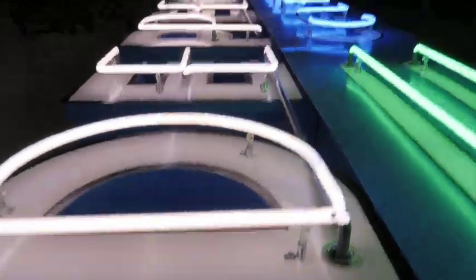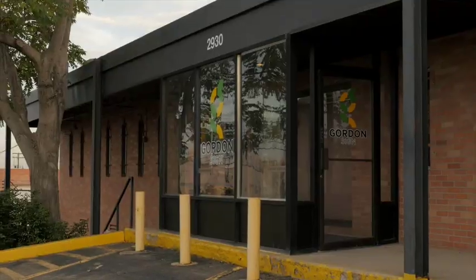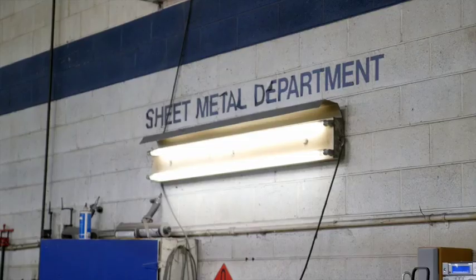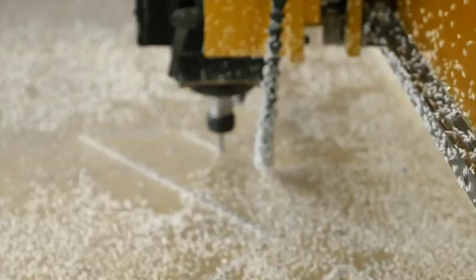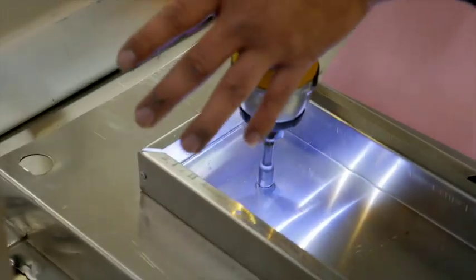The greeting card of any business is their sign. 50% of your patronage is coming in just from their sign. Gordon Sign is the oldest sign company in Colorado. We're 111 years old. We've done things for Denver Performing Arts Complex, for the major stadiums in town, Coors Field, Pepsi Center.